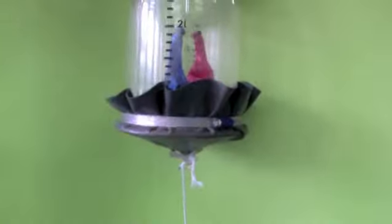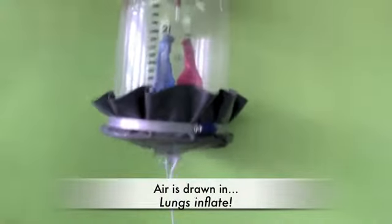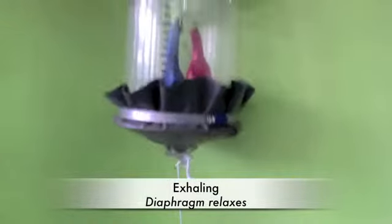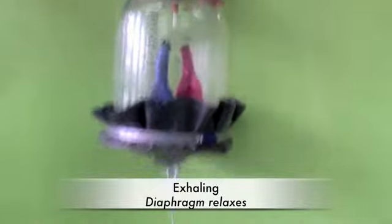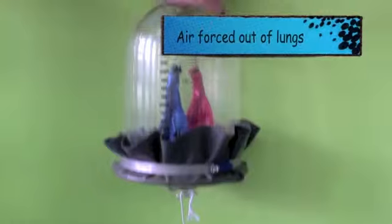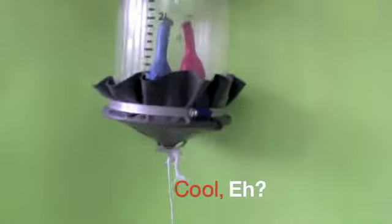and as a result, the volume of the thorax increases, allowing more space for the lungs to inflate as air is drawn in. In this animation, when we release the grey rubber sheet, it is equivalent to the diaphragm relaxing. As a result, our thorax volume decreases and air is forced out of the lungs, causing them to deflate. These are only a few of the miraculous changes that occur within your body every second.